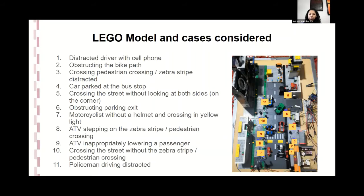A motorcycle without a helmet and crossing in yellow light, and so common. An ATV stepping on the zebra stripe or pedestrian crossing. Also, this ATV, because it's like two cases in one element, is inappropriately lowering a passenger and crossing the street without a zebra stripe or pedestrian crossing, and a policeman driving distracted, because the authority does not always do things right. So there are also those kinds of cases.